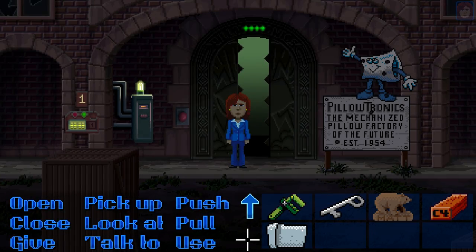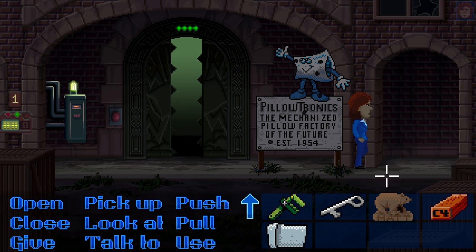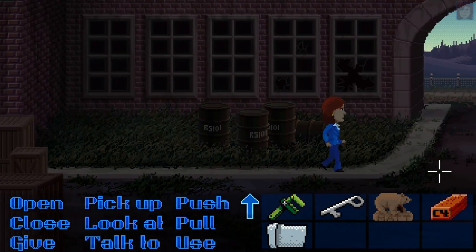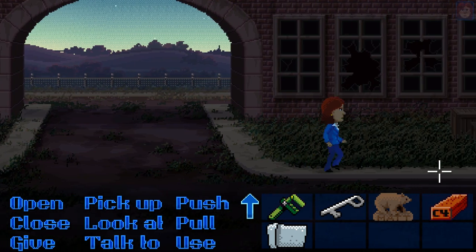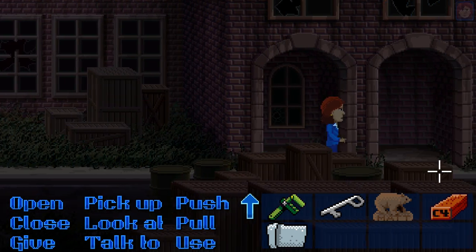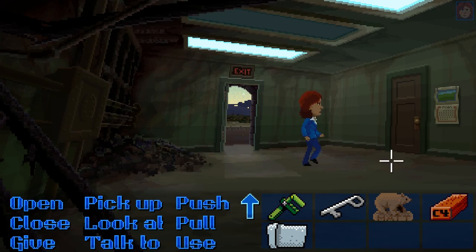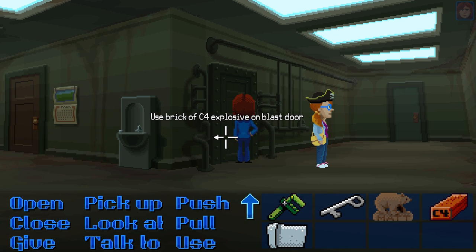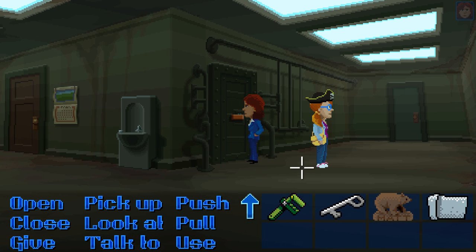Did I give you this, Ray? Yes, I did. Okay, Ray. If you don't... What's this? Oh, it's just like some foliage. It's fine. Okay. I thought maybe it was something more than a little bit of foliage, but it is not. Okay, into this door, Ray. We need you to C4 the blast door. All right, use the C4 explosive on the blast door.